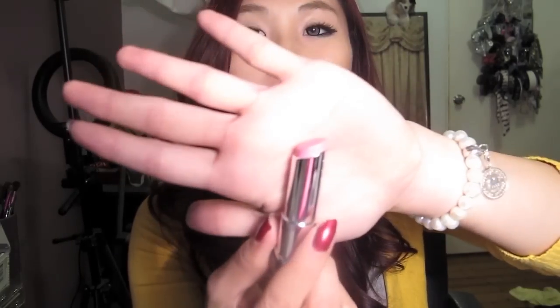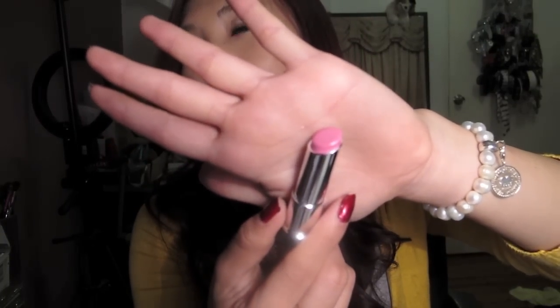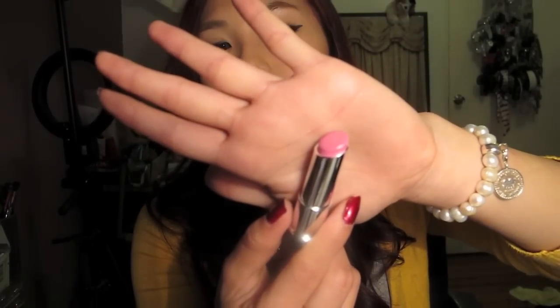And then the third one I have is Cupcake, and Cupcake is more of a sheerer texture, and it looks like this, and it's also a lighter pink. It goes on more like a lip balm more than anything. This one is not as opaque as the rest, and that one's just right there, so you can see.